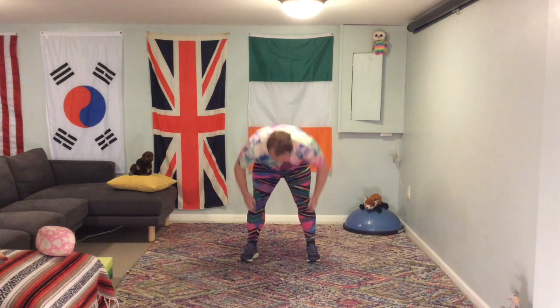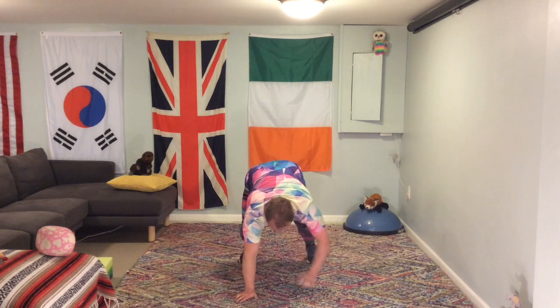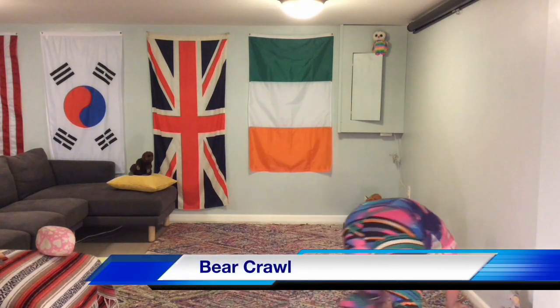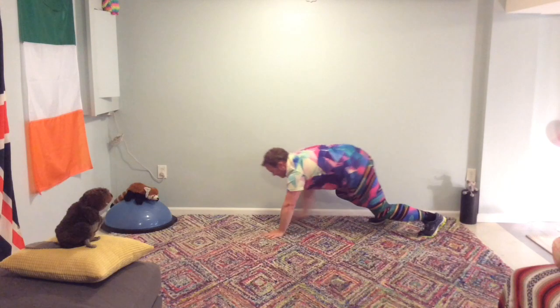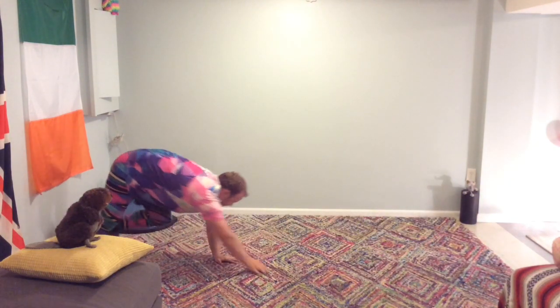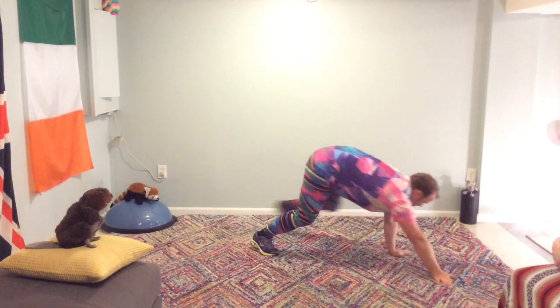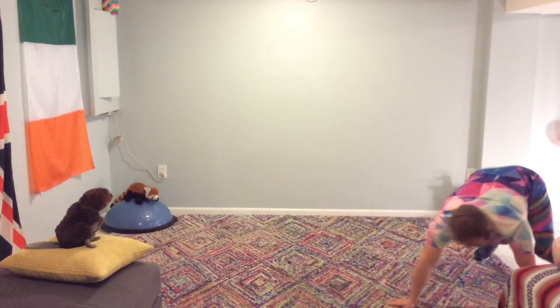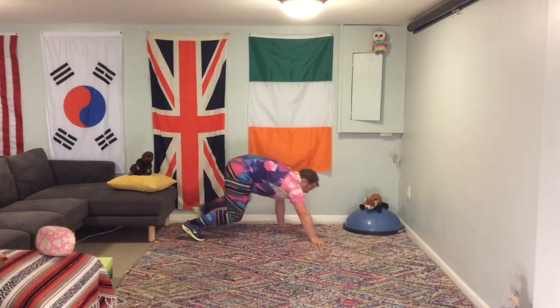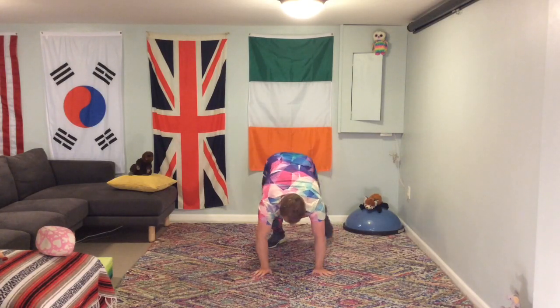So I enjoy going on the ground so much, I'm going to go down again, and this time I'm going to do the bear crawl. As I'm crawling around, I'm using my arms and legs, coordinating between each other, making sure that I'm always balanced, moving. This one would be difficult to do backwards, but I would just say go forwards today.